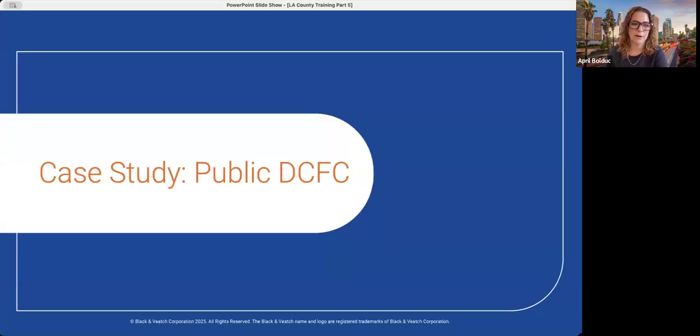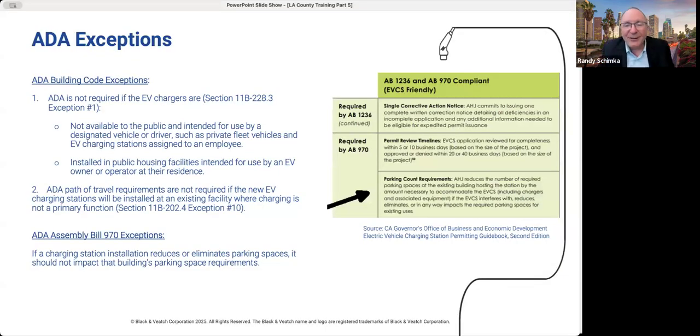Randy, do you want to talk to us a little bit about public DC fast charging? Very good. So I have a couple of ADA exceptions to go over first, just to refresh people's memory. According to the California Building Code, there are 2 scenarios where it isn't required to meet the ADA requirements for an installation. The first scenario would be if the EV charging stations are not available to the general public and they're intended to be used by a designated vehicle or driver, such as in the case of fleet vehicles, then the ADA requirements for the chargers don't apply. And in addition, if the EV charging stations are installed in public housing areas or intended for use by an EV owner at their home or residence, then the ADA requirements don't apply there as well.